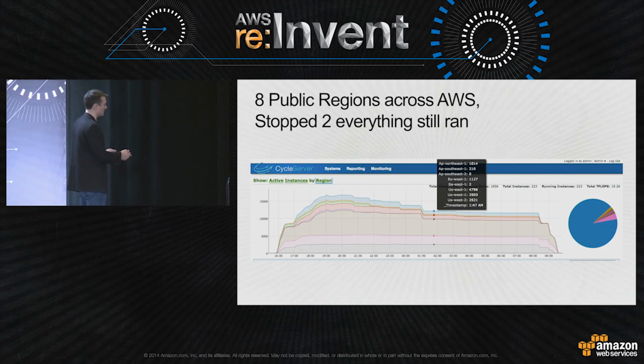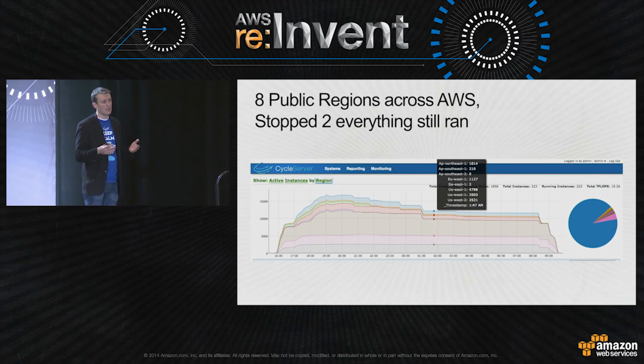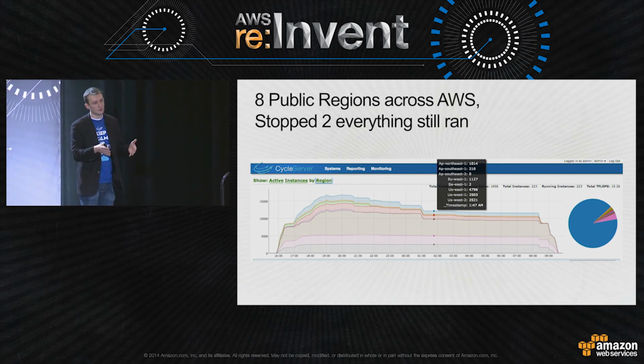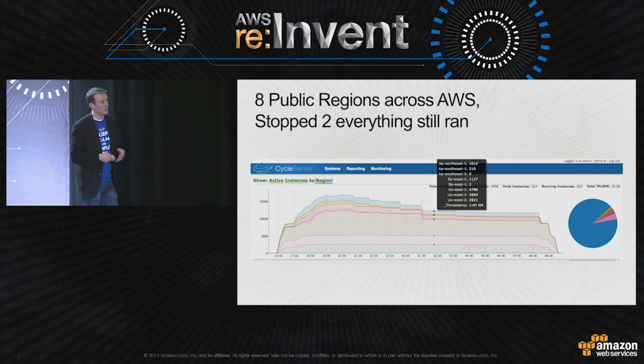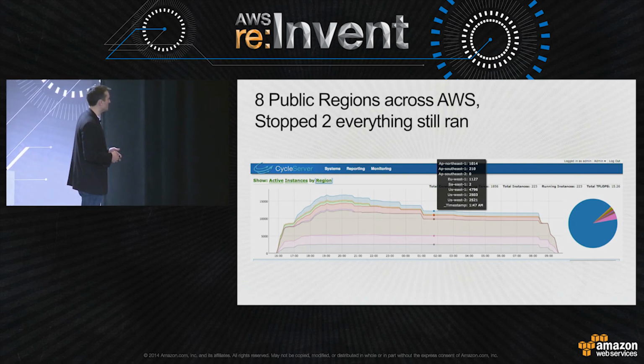And Brazil also was not working out at the time as well. So both of these regions essentially got stopped. We didn't do any operation other than kill them. And all of the workload that would have run in those regions basically automatically rescheduled itself somewhere else inside the environment. So this essentially was designed to be very resilient.